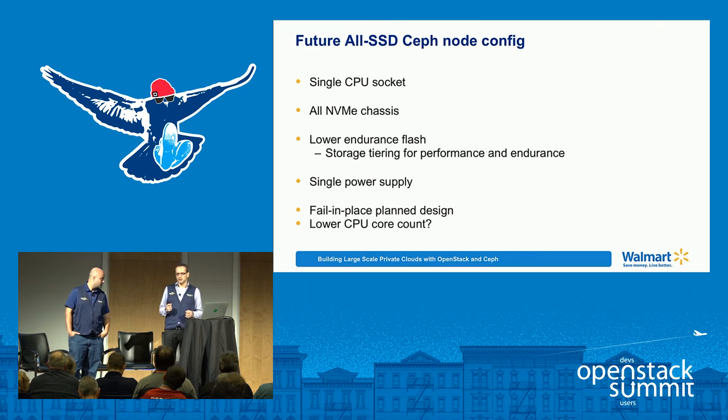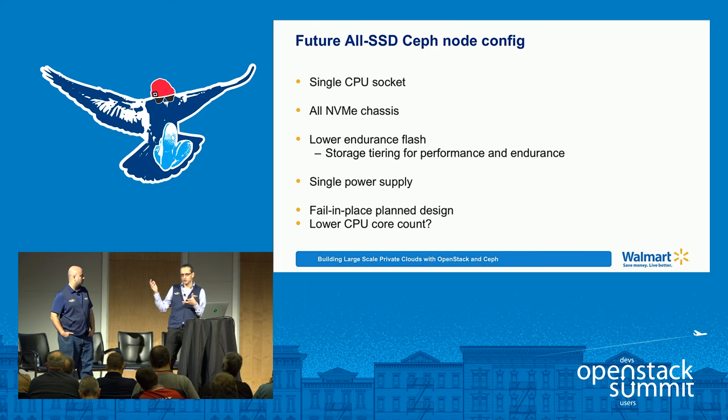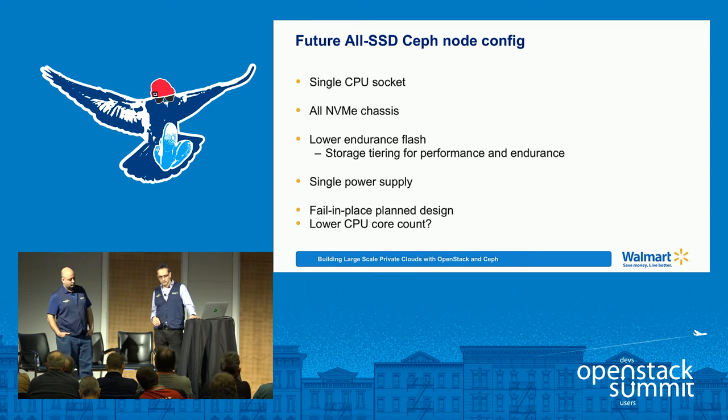We're not doing the highest end CPU bins. I think we don't need that much performance. And also, as you get up to the highest end of the CPU spectrum from Intel solutions, you end up paying a lot more per core than something in the middle. So we're sort of somewhere in the middle. You guys can ask me later what it is.